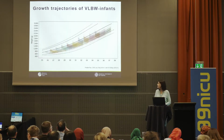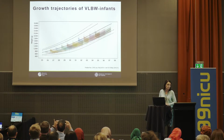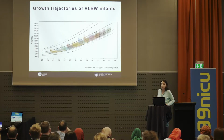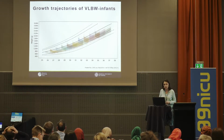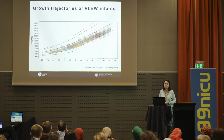These are data from the group of Christoph Fusch, who looked at the physiological growth trajectories of very low birth weight infants. What they found is that due to a higher proportion of water in a premature organism, infants are born at a higher percentile than their physiological growth trajectory. So infants are, for example, born at the 50th percentile, and the physiological growth trajectory is 1 percentile below. That is something we should consider when we talk about normal growth.